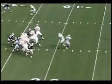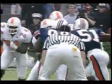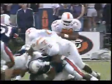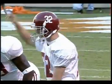Flankers left and right. This will be Jamal Lewis pounding up the middle, breaking into the open. To the 35, to the 40, to the 45, to the 50, to the 45, to the 40, 35, 30, 25, 20, 15, 10, 5, 4, 3, 2, 1. Give it to him. Touchdown, Jamal Lewis. First play from scrimmage, Jamal Lewis, 67 yards, Tennessee 13 zip. The Volunteers undefeated. Alabama comes in 4-2.